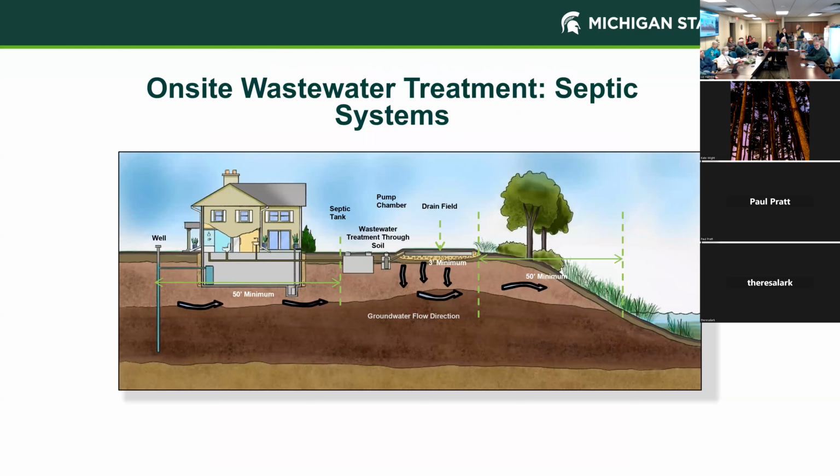All right, so I want to talk a little bit about on-site wastewater treatment and septic systems, because that absolutely is a source of bacteria. And it's a big deal in Michigan. Does anyone know what the issue is with septics in Michigan? What is our problem?